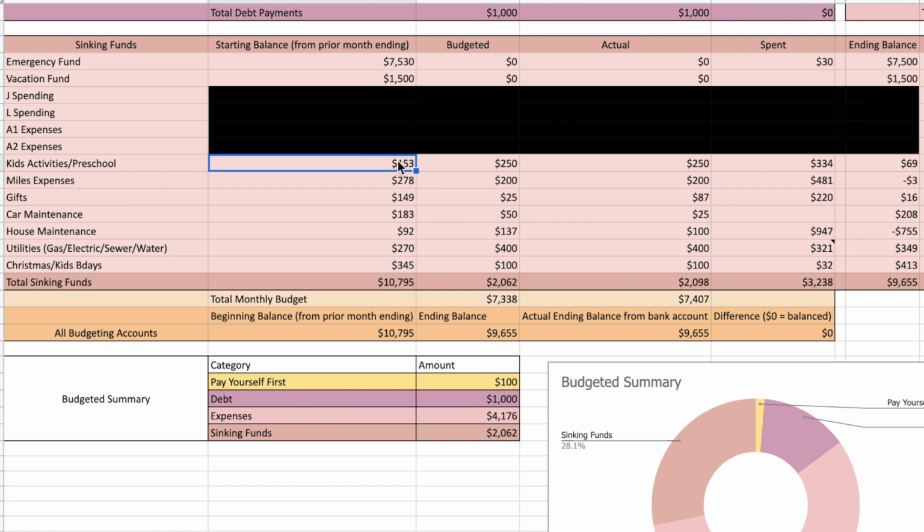So moving on to kids activities / preschool, we started out with $153 in this fund. I budgeted $250 this month, and that's what we put into the fund. We spent $334. Some of this was back to school stuff. So my daughter is starting part-time preschool in September, and so I put some of the spending for the supplies and stuff they told us we needed to have for her into this category. So that was a little higher spending month this month. And so our ending balance in that fund was still positive though at $69.